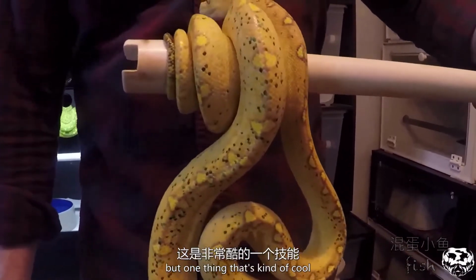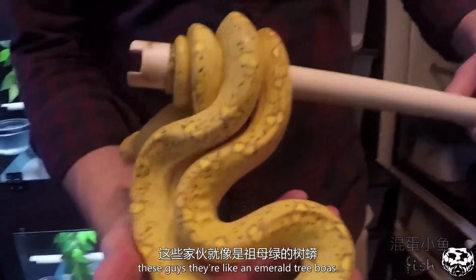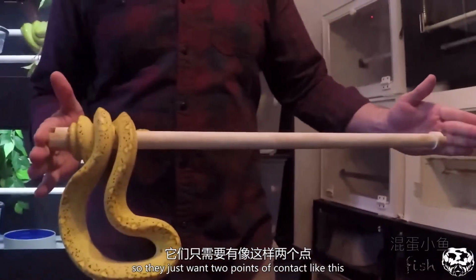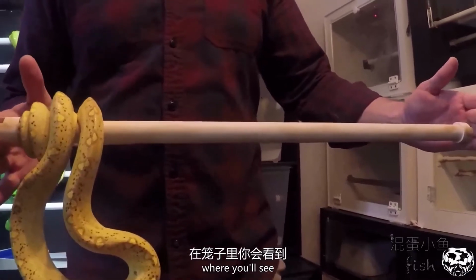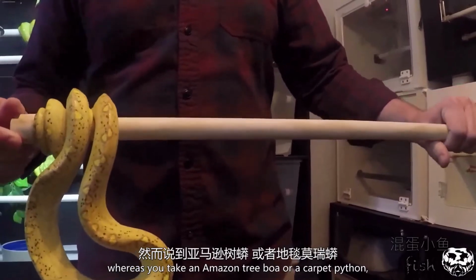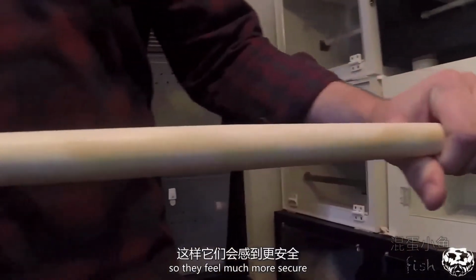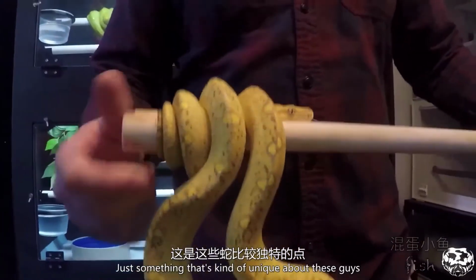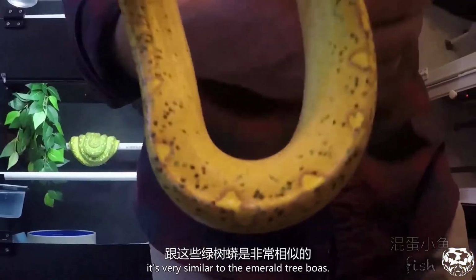But one thing that's kind of cool about these versus the Amazons that I was showing you guys last week is these guys, like emerald tree boas, are true perchers, so they just want 2 points of contact, like this, and they're totally fine. And you guys will see some cage shots in a few minutes where you'll see how they actually perch on just a horizontal perch, whereas you take an Amazon tree boa or a carpet python, something like that, they like to drape, so they feel much more secure whenever they have their body touching multiple points of contact. So just something that's kind of unique about these guys. And as far as boas go, it's very similar to the emerald tree boas.